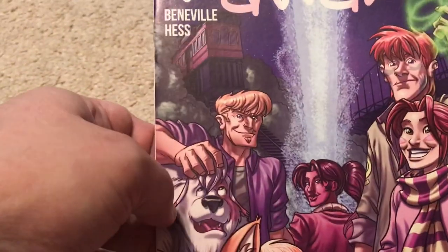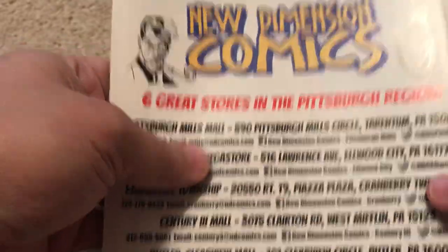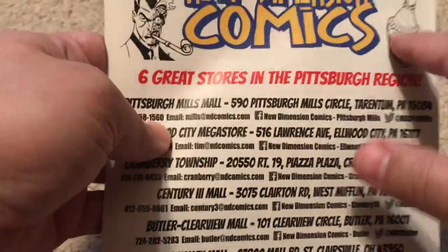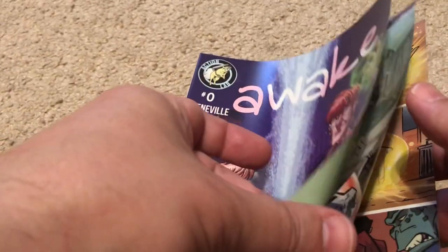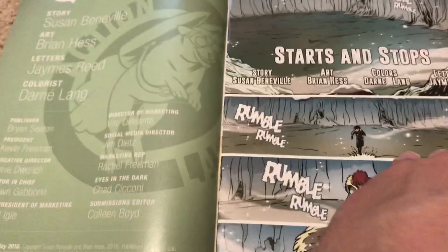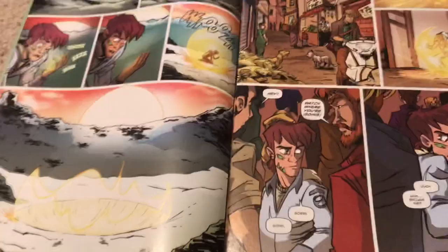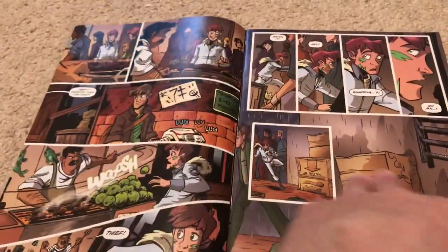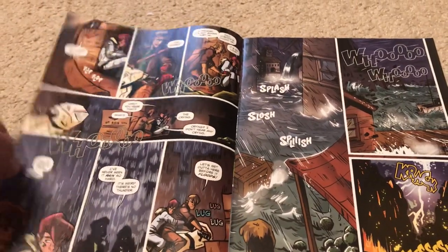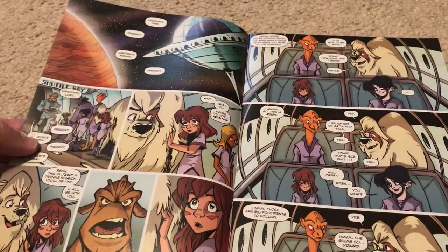Next is Awake, also by Action Lab. New Dimension Comics out on the back. Looks like Two-Face, Spider-Man. Probably a comic book store. Now this has some 2016 style of lesser comic book art. Something that you see, unfortunately, we started seeing a de-evolution of comic books in the last few years. And you see it in a lot of the artwork.